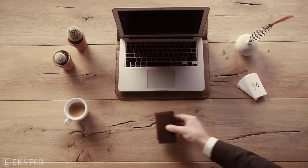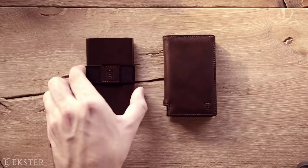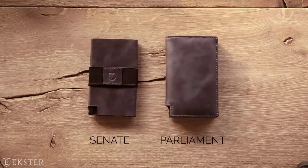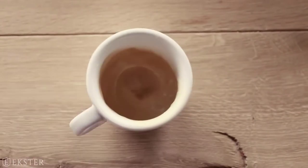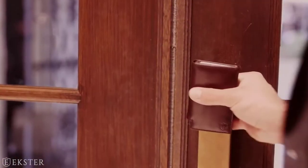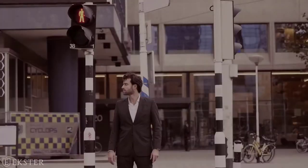Meet Ekster, the next generation wallet. This ultra-slim, trackable wallet comes in two models and four colors. Let's take it for a spin. This wallet is designed for those who live an upbeat lifestyle, looking for the perfect combination between practicality and style.